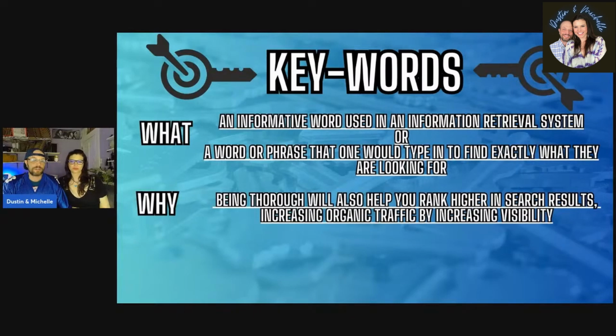Yes. Increasing organic traffic by increasing visibility, therefore increasing sales. You're going to have people continue to be exposed to your information just by choosing the right words. It's pretty incredible when you think about it.